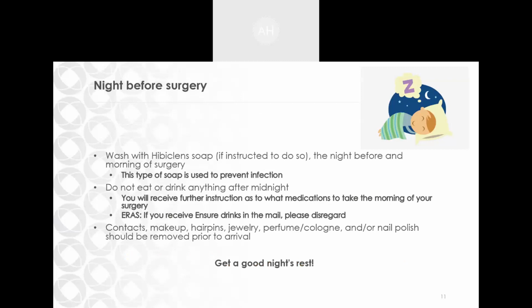To lower the risk of infection, we want to make your skin as free of germs as possible before the surgery. Patients undergoing surgery have been shown to be less likely to get an infection by showering with a special germ-fighting soap like Hibiclens. We ask that you wash with Hibiclens soap the night before and the morning of surgery. If you do not receive a bottle of Hibiclens at the office, you may purchase it at a local drugstore, Walmart, or Target. Please do not eat or drink anything after midnight. You will receive further instructions as to what medications to take the morning of your surgery with a sip of water. If you receive Ensure drinks in the mail, please disregard. Do not drink them. Contacts, makeup, hairpins, jewelry, perfume, cologne, and or nail polish should be removed prior to arrival. And it's very important that you get a good night's rest.